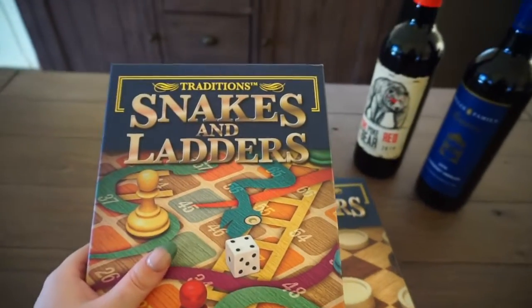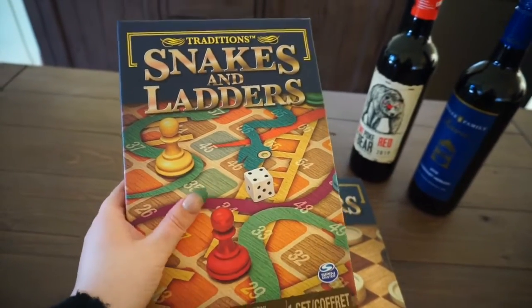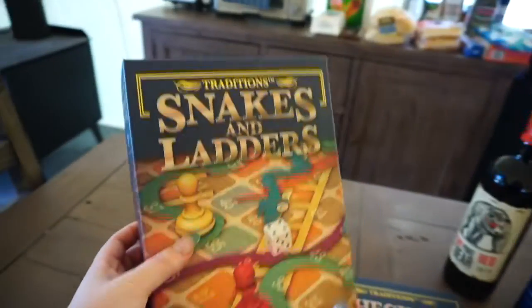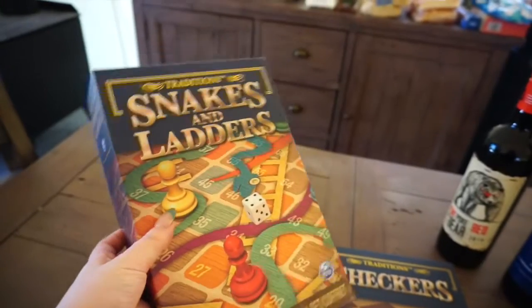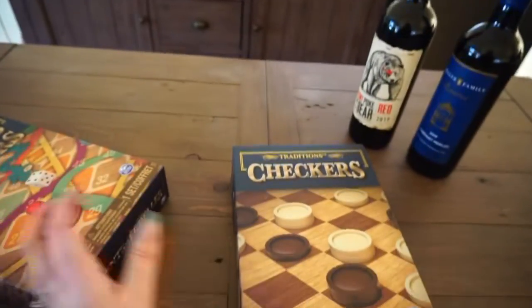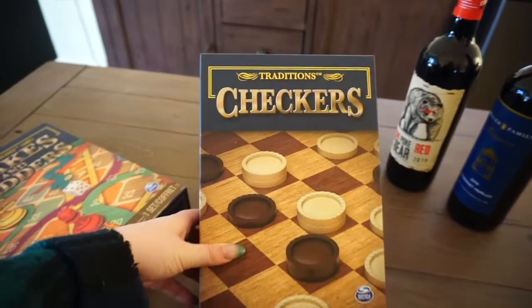So the games that we brought: snakes and ladders, which brings me back to my childhood. Did any of you guys ever play this? Luca never played this, but I feel like everybody in my school and in my grade played this. So comment if you've played snakes and ladders or chutes and ladders. And we have checkers. So pretty standard stuff, guys.